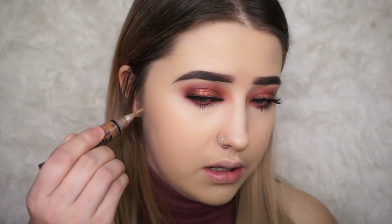So to keep the face nice and fresh and glowy, I'm going to do cream contouring instead of powder contouring today, just to keep everything natural and just glowy and dewy. So for contouring today, I'm going to take the LA Pro Concealer in the shade Beautifully Bronze. I'm just going to apply this to all the areas I would normally bronze or contour.